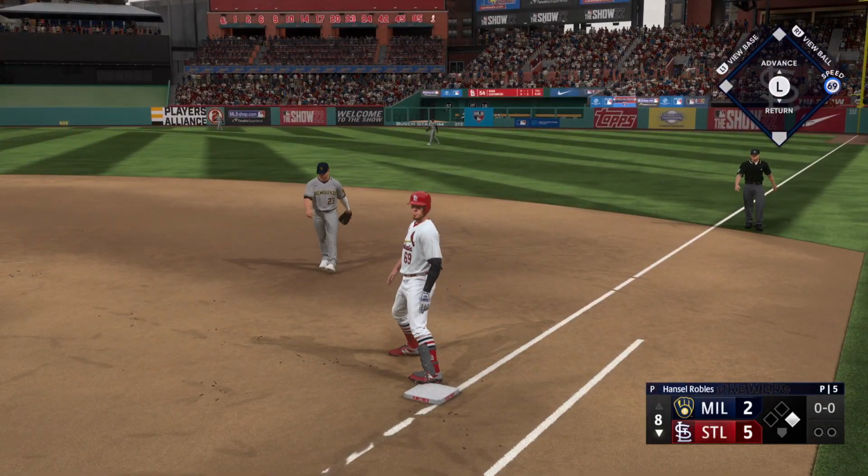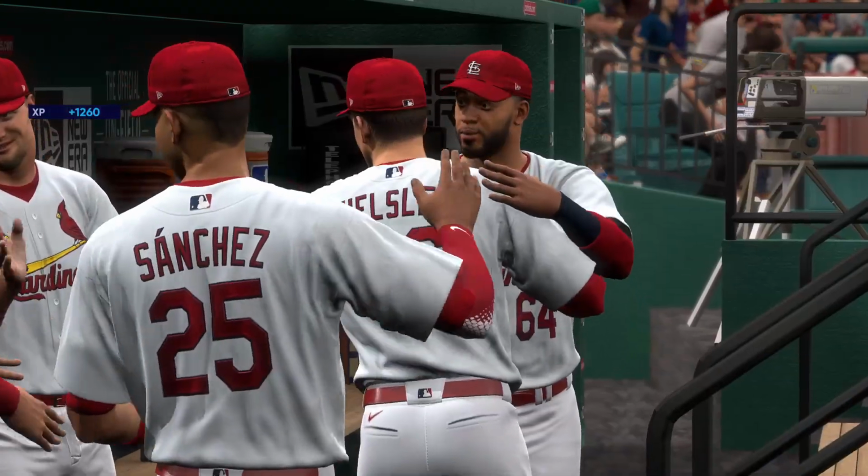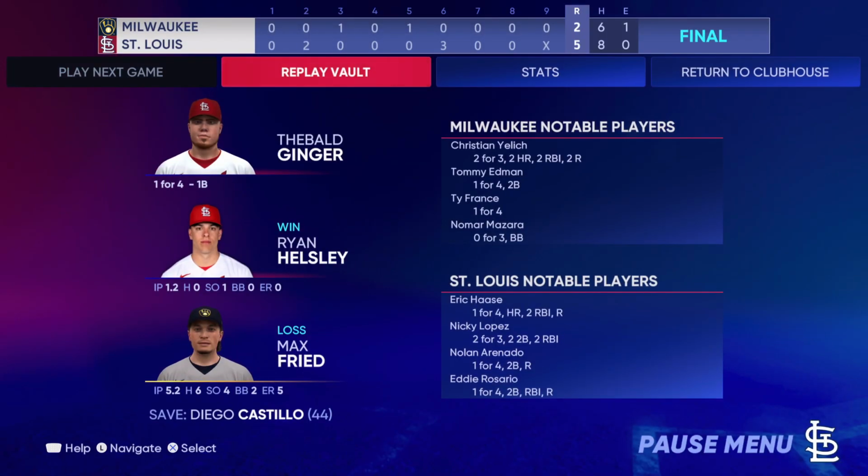The hit streak is extended, finally. 9-game hit streak. We take the win. Sweep of Milwaukee in St. Louis. So that's a huge perk. We are now up to a 6-game lead in the division. And we're in the end of August here, so end of the series.